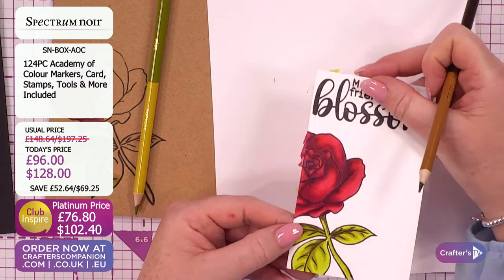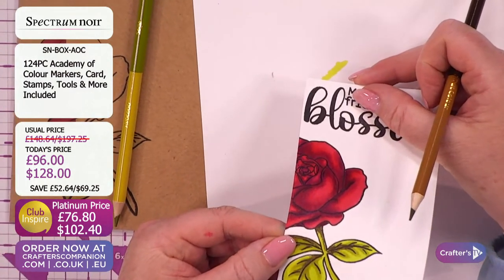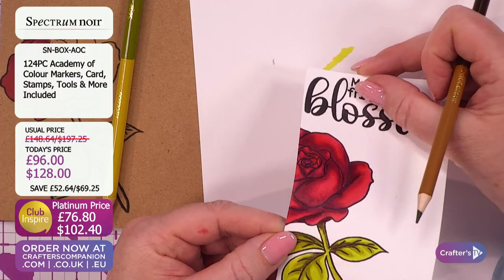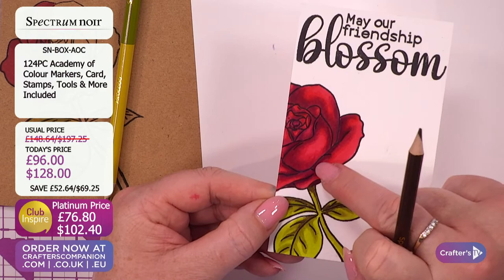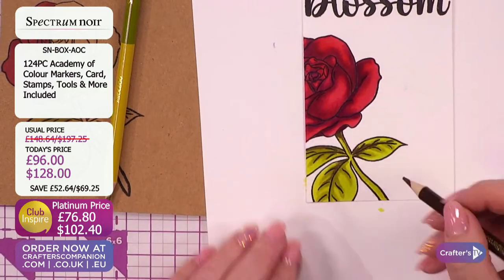And I'm not sure we can pick that up as I go. Can you see? It's almost a little bit blotchy. Can you see on the leaves? It's got that sort of bumpiness. I can't explain it. If you were to use your blending lotion, that would smooth all that colour into one, which would be really pretty. So it is personal choice.